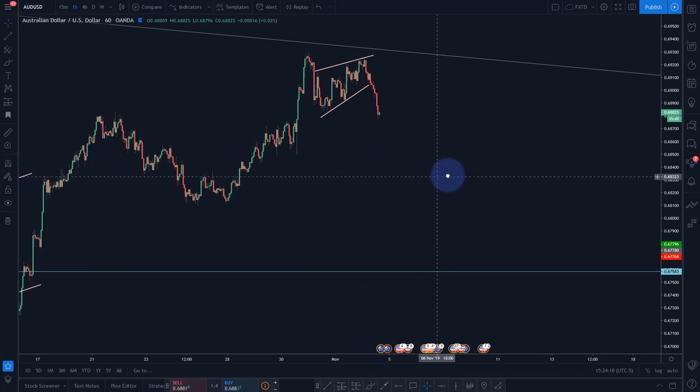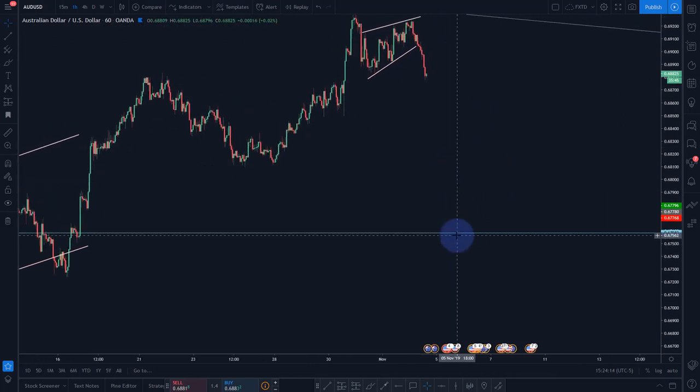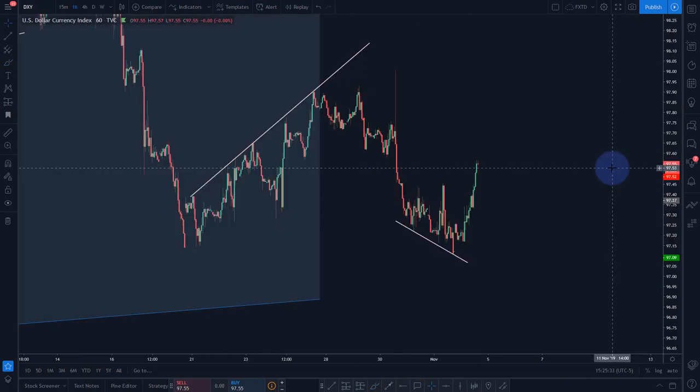But it is looking like the possibility that we are going to get that downward movement. So we want to keep that in mind, and we want to take a look as it moves, see if we get some entries, some flag entries or whatever. So that's what I'm looking at for the week ahead.